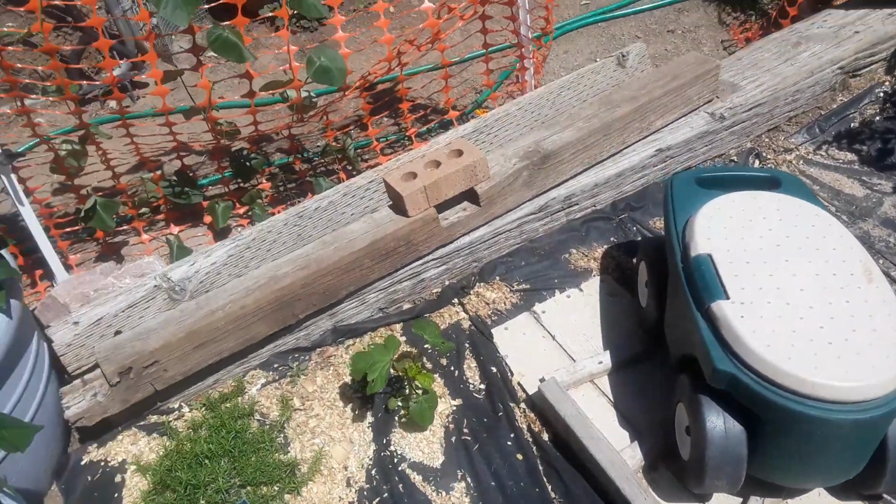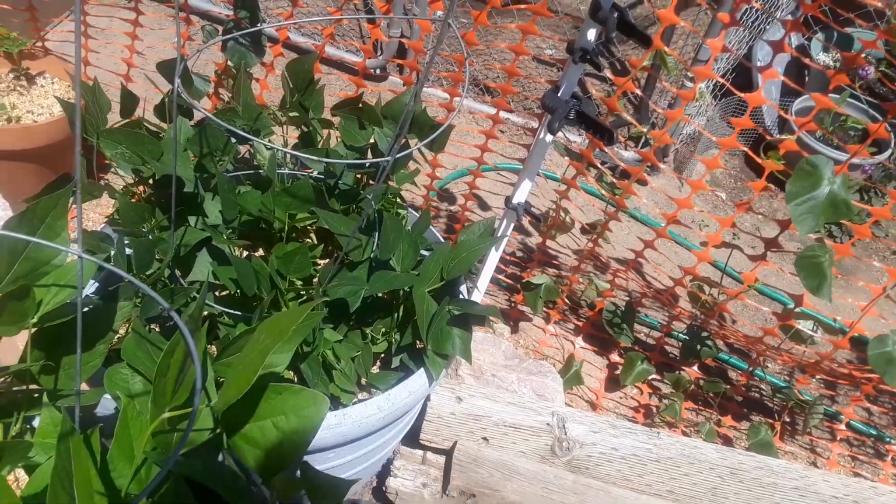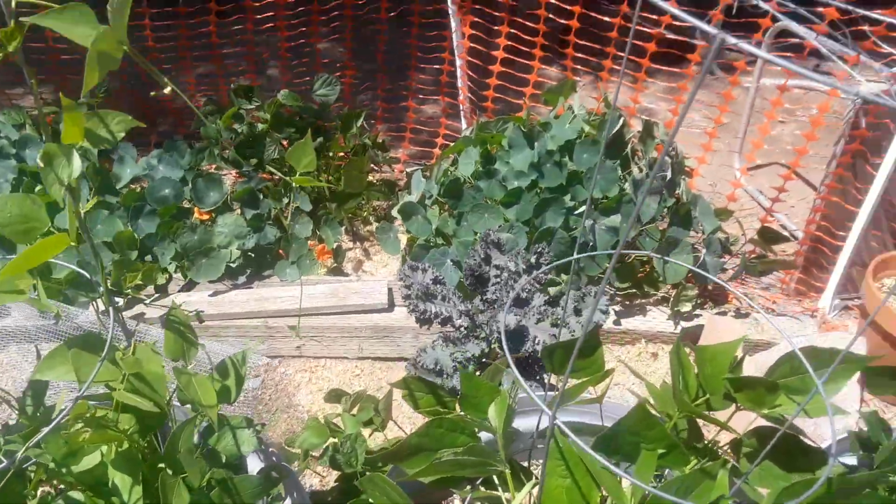Yeah, so that's pretty much it. Oh, I got a bunch more beans. Look at this. This one we just, oh, great producers. I pulled this guy clean, and we've been snacking on those all week. So definitely, those were the Kentucky Wonders, I think. My favorite bean. I will definitely grow a lot of those.